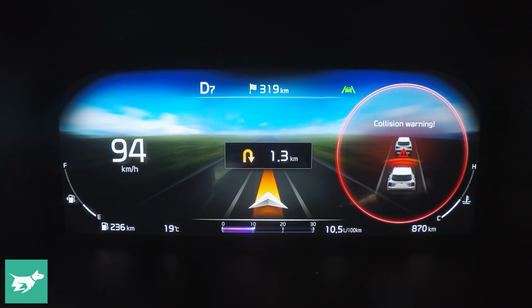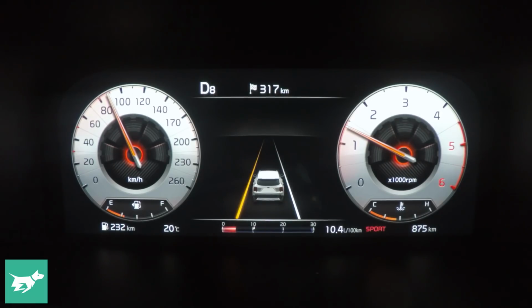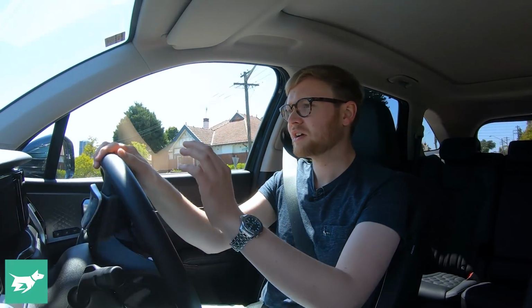Thankfully though, the Sorento does have good safety tech across the range. AEB for cars, pedestrians and cyclists is standard. Junction AEB is standard, plus a center airbag. So this car complies with the requirements for 5 stars in 2020 here in Australia. We've got lane keep assist, we've got adaptive cruise control, we've got blind spot monitoring and rear cross traffic alert with cross traffic braking. Now, if you step up to the Sport, that also adds in tire pressure monitoring.